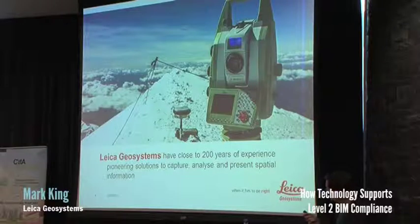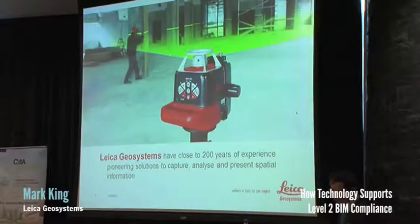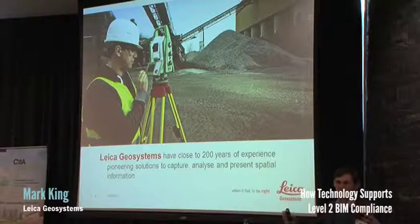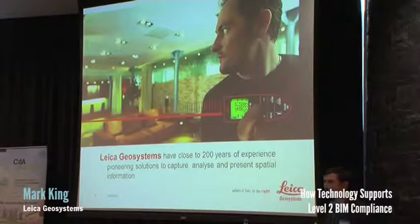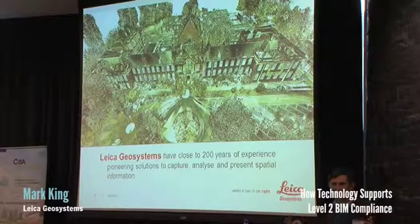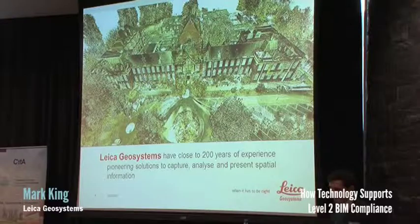In terms of Leica Geosystems, it is right that Leica have been around in some form for 200 years, so we've got a little bit of experience in solutions that capture, analyse and present spatial information. We do a range of different products that are not just hardware, but software as well, and we very much get involved in a lot of stages of the construction process and now building information modelling. From the Disto, which you probably all own and have in your drawer somewhere, all the way up to laser scanners and so forth, which is the output. I'm guessing you know laser scanning, so I haven't got anything about how laser scanners work. If you do want to know about that, the guys at the back from Murphy's or the Leica guy at the back will be able to tell you if you need to know more.